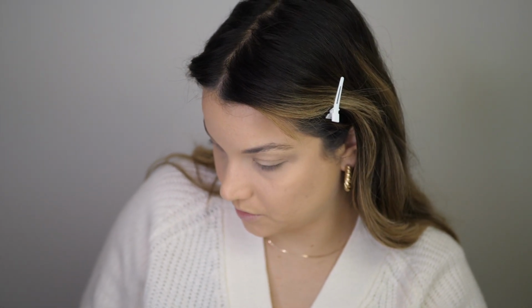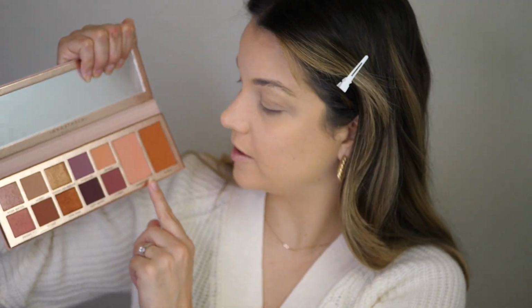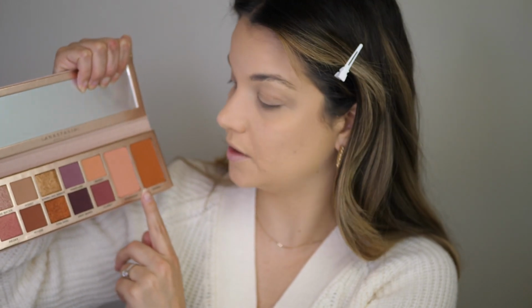And then I'm gonna just open up these palettes really quickly and make sure none of them have blush. Okay, so in the ABH palette, there is actually a blush here. This is like a peachy tone blush, not a highlighter. So that's great because then I have a highlighter in the Nude Gasm palette here from Charlotte Tilbury.